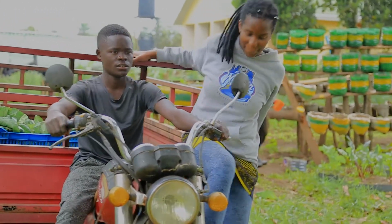My produce includes vegetables like pumpkins, cabbages, lettuce, sukuma wiki, spring onions, cucumber, I also have beetroot, and a lot more.